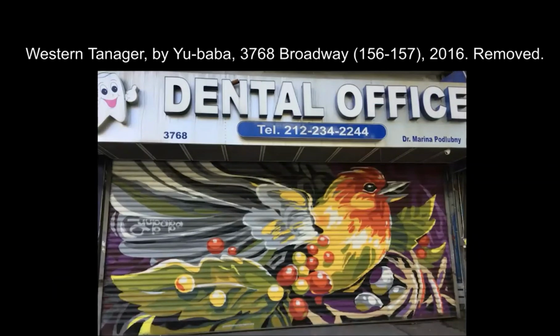This is a lovely Western tanager by Belarusian American artist Yubaba. And we can see her signature there in the middle on the left. I'm really sorry to say that this mural did reach its life expectancy early and is gone now. The reason for this is that Marina Dental Office moved out of the storefront. The landlord took the screen down as part of renovation.